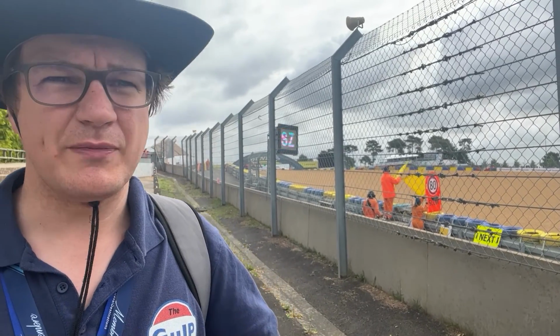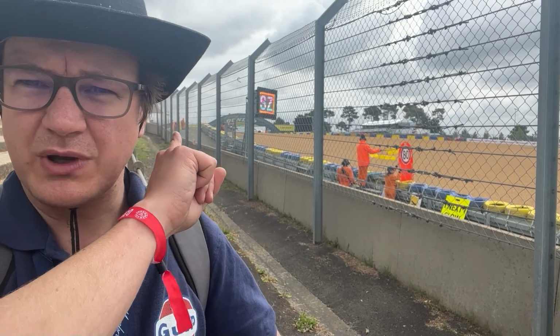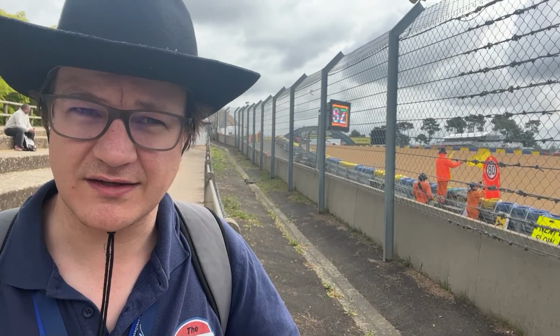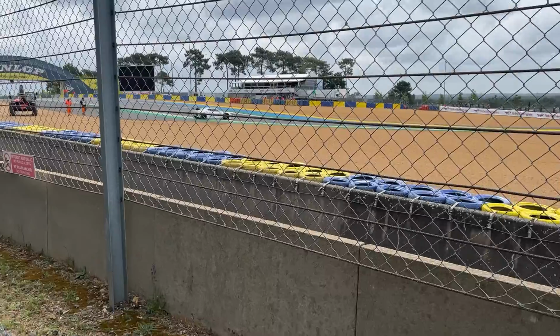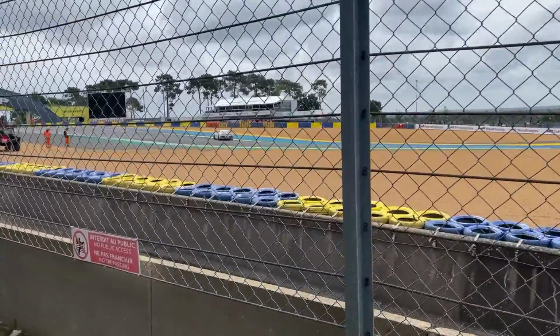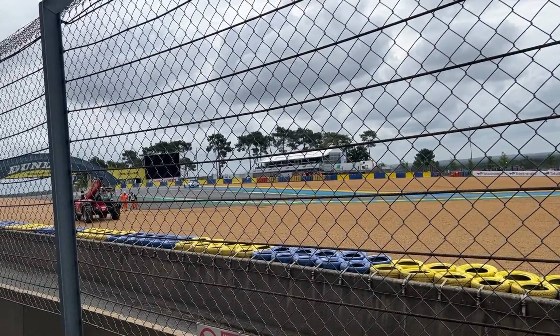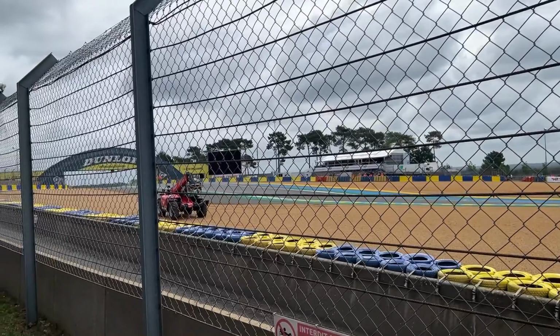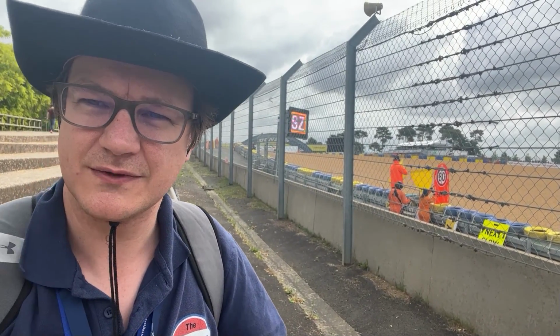So we're continuing up the outside of the circuit towards the Dunlop Bridge and towards Tête Rouge. And we're gonna go over that bridge to see the other ACO area. You'll probably hear in the background, we've got a slow zone going on for a car that's off. So all the Road to Le Mans folks are driving through nice and slowly, 80 kilometers an hour, which is insane. But hopefully once that car is covered, they're gonna be flat out again.